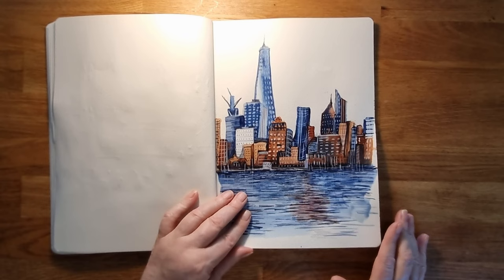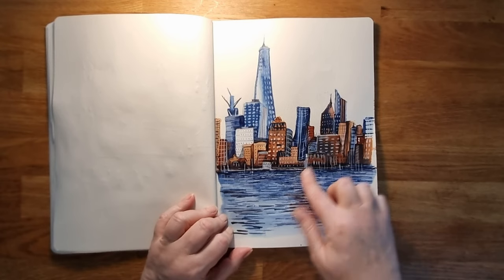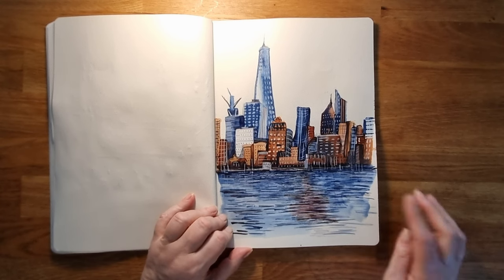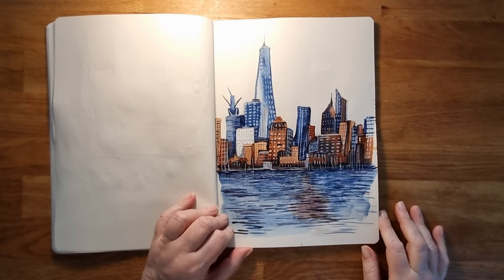And this one also in ink. This was from a photo from Unsplash. I really want to start practicing the New York skyline for when I travel there next month. And yeah, again, I think this was the Sennelier ink pens, and then some colored pencil added in.